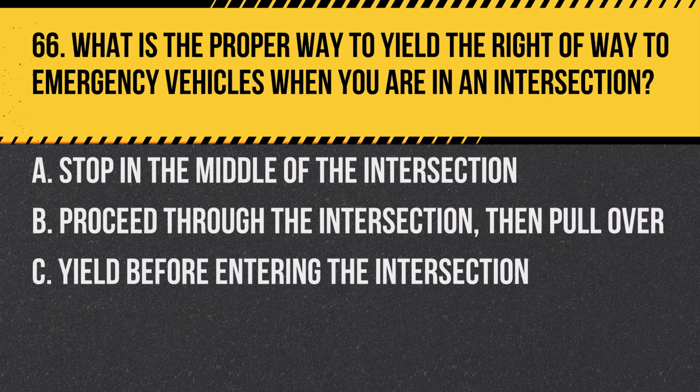Question 66. What is the proper way to yield the right of way to emergency vehicles when you are in an intersection? A. Stop in the middle of the intersection. B. Proceed through the intersection, then pull over. C. Yield before entering the intersection. Answer B. Proceed through the intersection, then pull over. This clears the intersection for the emergency vehicle.